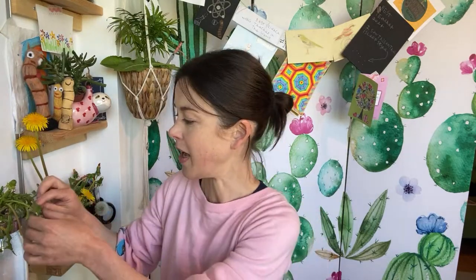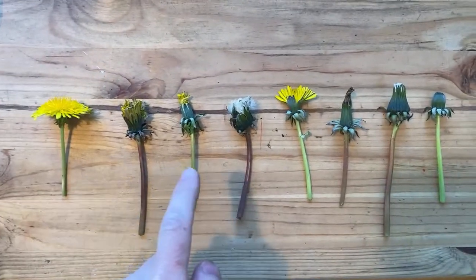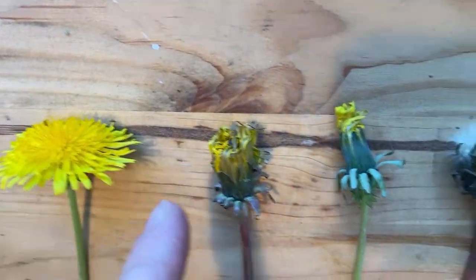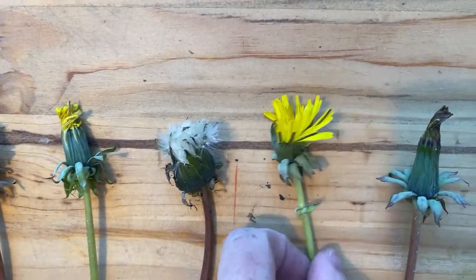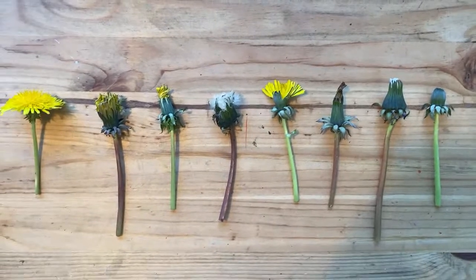So first of all, I got seven different stages of dandelion lined up for you. Okay, let's make it eight. Eight different stages of dandelion. Have a look at this. Can you put them in order? Decide which order they go in. I should have labeled them, shouldn't I? This is one, two, three, four, five. Interesting. Six, seven, eight. What order do those dandelions go in?